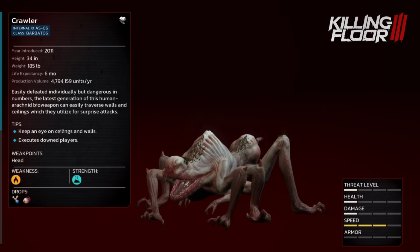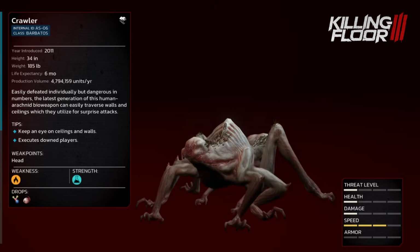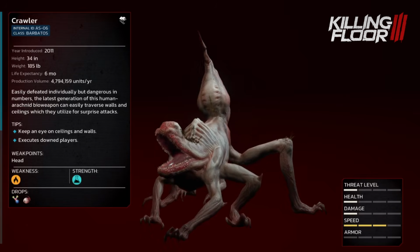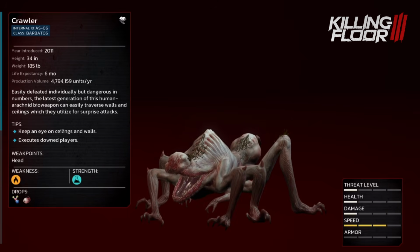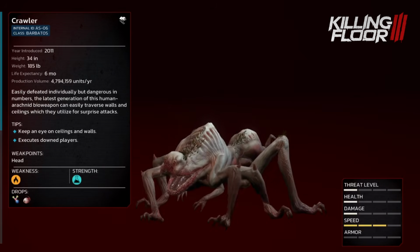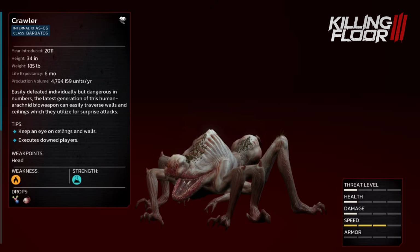This is the Crawler, a Barbatos-class human-arachnid hybrid designed for one purpose: total environmental saturation. Since its introduction in 2011, Horzine has produced nearly 5 million of these units every year. At 34 inches tall and 185 pounds, they are built for speed and agility rather than longevity, surviving only 6 months in the field. But in that time, they make every second count.